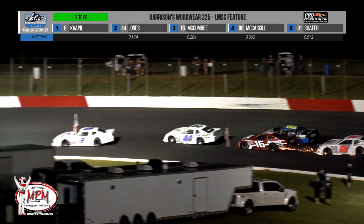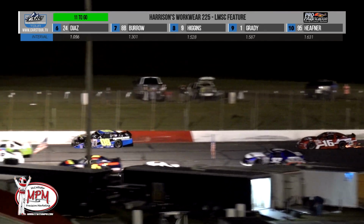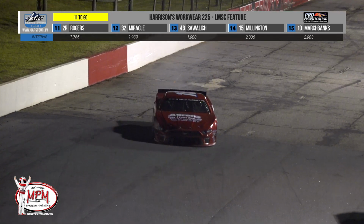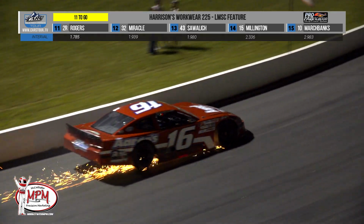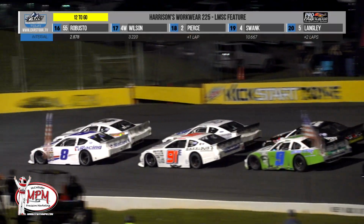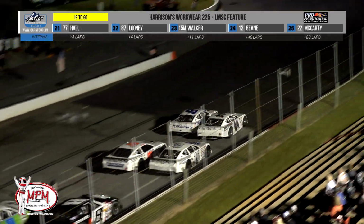And where did Chad McCumbee come from, as he now has cut a right front tire from the contact? Deke McCaskill is in the walls in the aftermath, and we are under yellow again with 114 laps complete. I'll tell you what, Chad McCumbee sailed that thing off into turns 1 and 2. Through the KRC Power Steering Restart Zone, Carson Kvapil, Connor Jones into turn number 1.